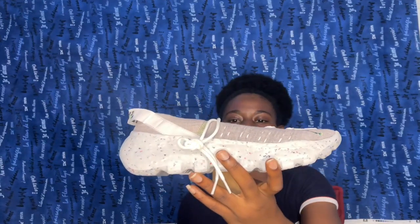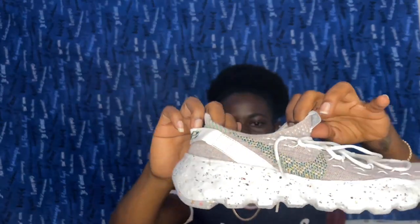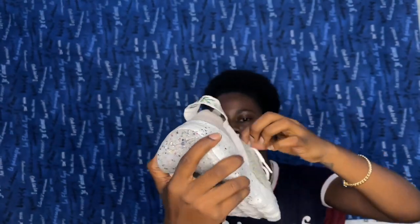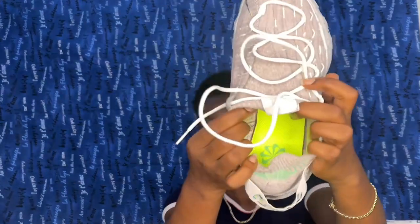This one is lighter. It has the little thing on it. This one is like a white color with a gray upper. I'll show y'all this one because it doesn't have the thing on it. Swoosh is on the side. It's like a green pattern type swoosh. And then the back, I love the back with the same thing going across. And then the inside is a green inside.